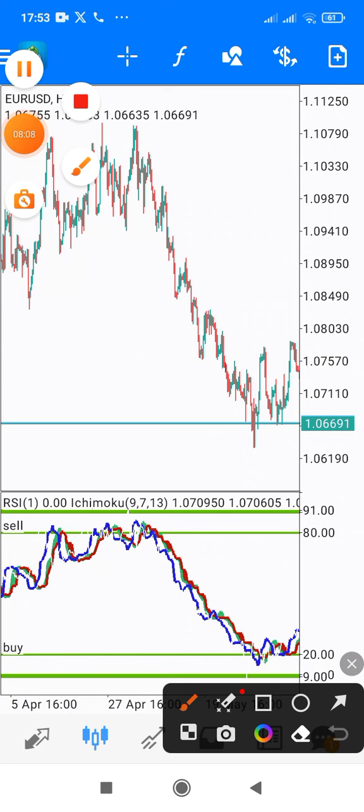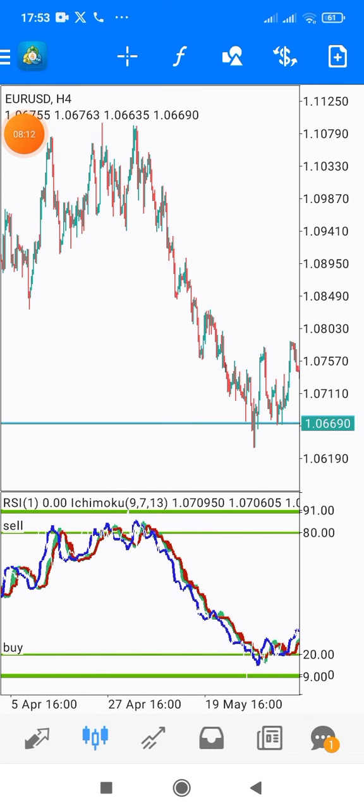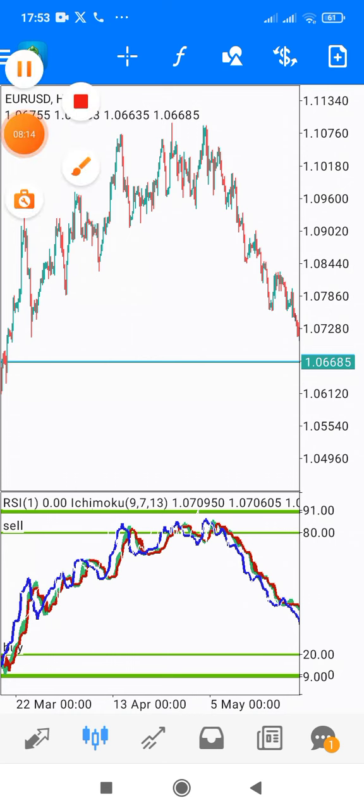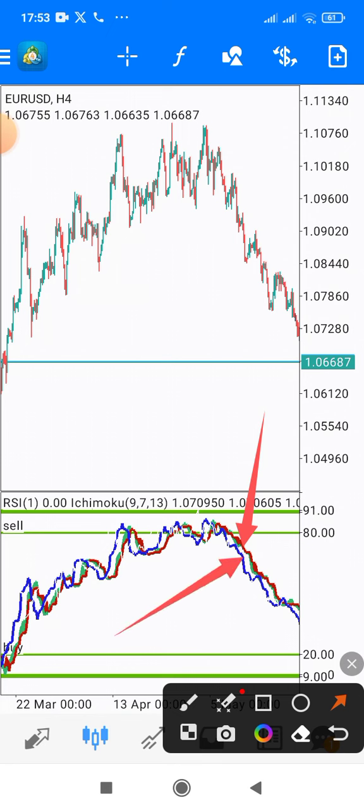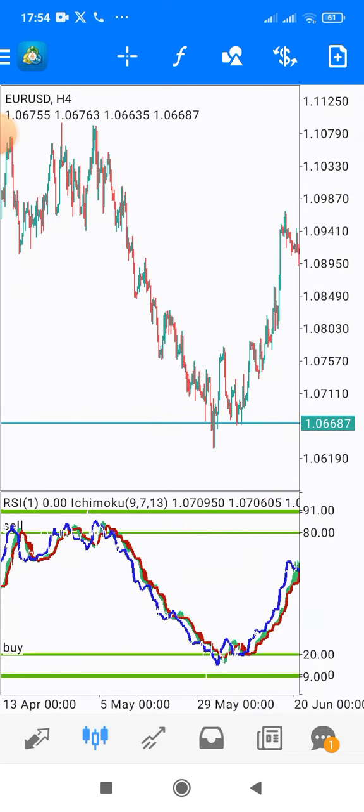For instance, at this section, can we check? This is the Ichimoku cloud. This is the blue line. So anytime the blue line comes below the Ichimoku cloud, that one is a sell. We have to note that.